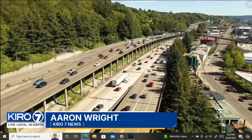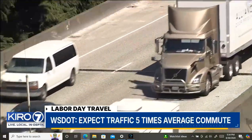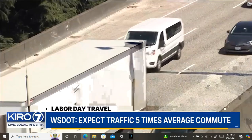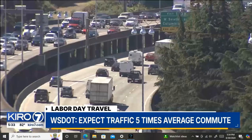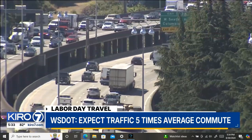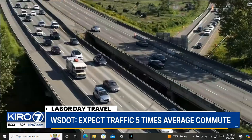WSDOT is already doling out the warnings, telling drivers to leave before 8 a.m. or after 6 p.m. to miss most of the congestion. To put this into perspective, this is expected to be 5 times the volume of your average commute. While the most traffic is going to pile up on I-5 and I-90, it's not just people traveling out of the state.